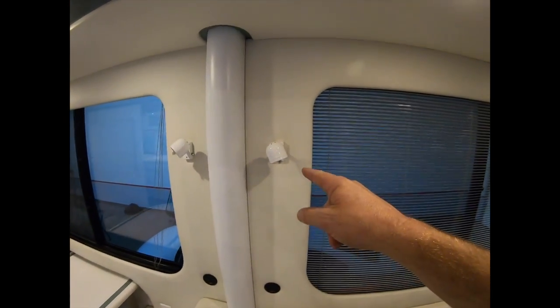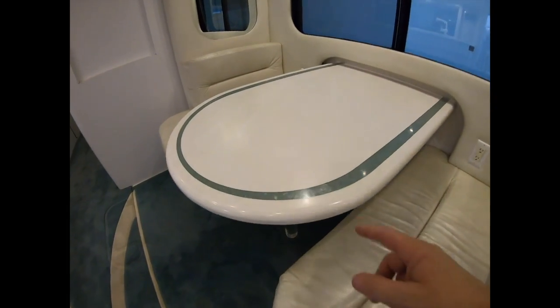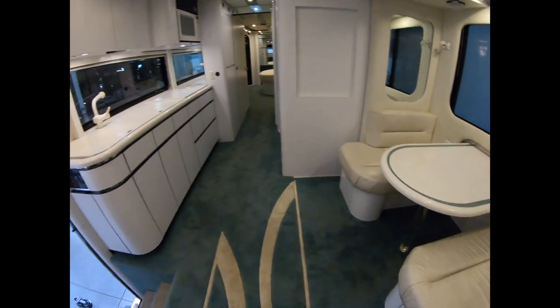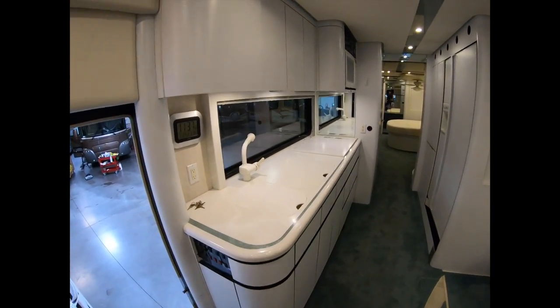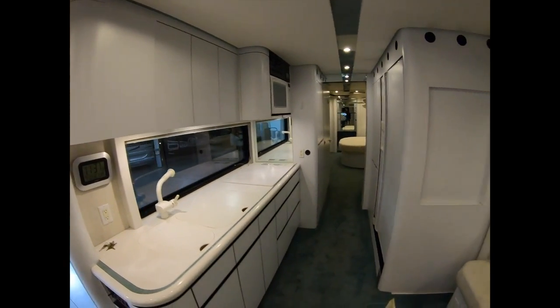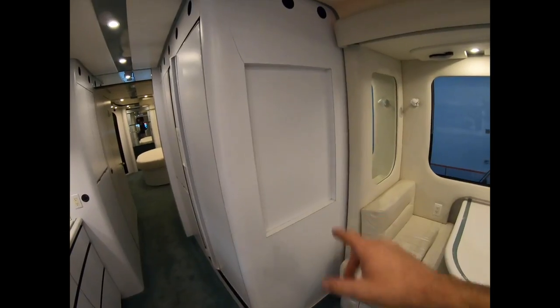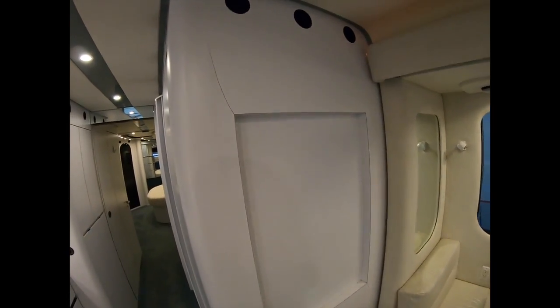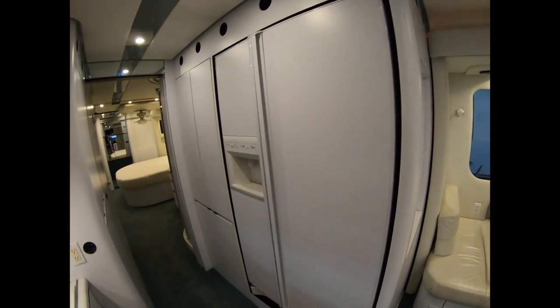All kinds of reading lights I'll point out in different spaces. This countertop's in good shape. I like the white cabinets, just light, clean, nothing wrong with that. A pretty good sized kitchen countertop too. And there's a place here for a picture or something. I will point out just a little crack in the wood. Not uncommon for a 20-year-old vehicle. The white refrigerator.